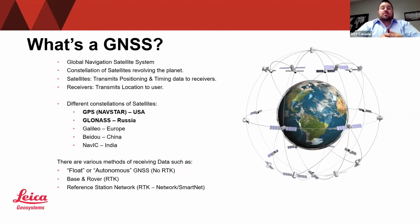But when it comes down to a GNSS system, there are actually 3 different methods that you can use. You've got your float or autonomous GNSS, which is referred to as a non-RTK system. And your 2 RTK systems are either Base Rover or a reference station network, which through us would be either a SmartNet or a cellular setup.